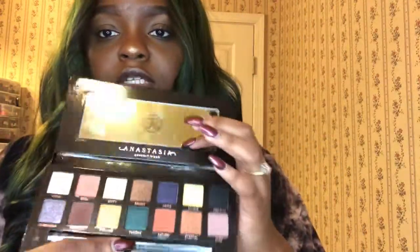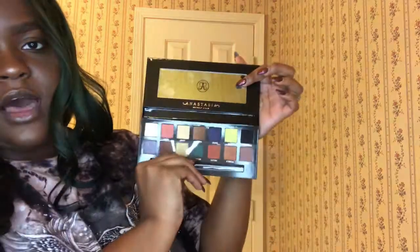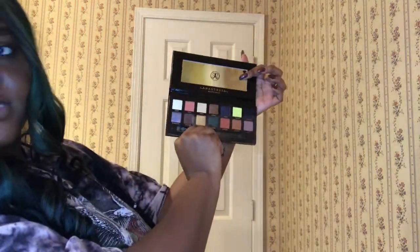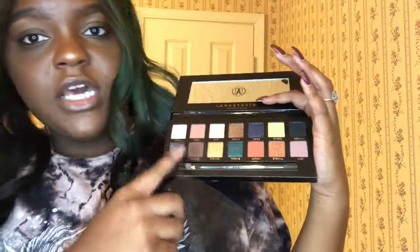I don't ever use the brushes in these palettes, so sometimes I just take them out, but they be in there for the most part. I'm in love with this shade called Cube. It's a lime green. I'm holding back some because I know you can't probably see it, but yeah, this is a pretty color. A lot of these shimmer shades are very amazing, and people say they kind of look like the Modern Renaissance, and they really don't.